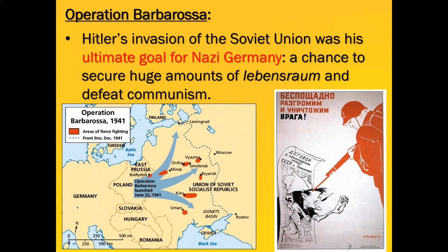So Hitler's attack on the Soviet Union is known as Operation Barbarossa. And for Hitler, this attack was really the ultimate fulfillment of everything he wanted to do with Nazi Germany. Everything else had really been just a sideshow up until this point. This is why he had taken over Germany to begin with.